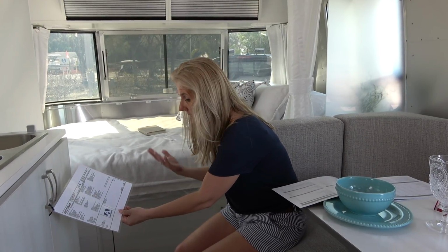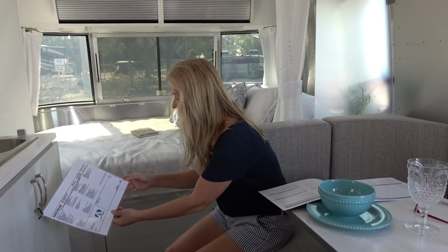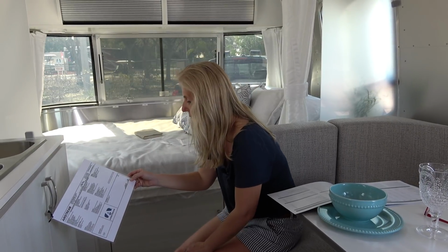And this trailer today here at the North Trail RV Center is $60,934. Now, I know these guys would be willing to discuss that with you if you were looking for one like this. It's very nice.